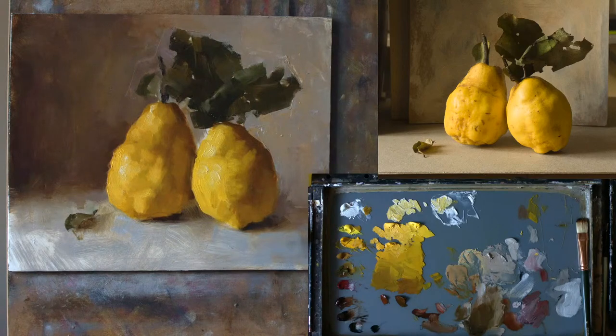The leaves I'll probably get to last, because I have a strong feeling that they're not going to need very much. I won't really know what they need until I get a bit more done on the rest of the painting.